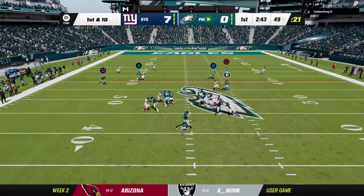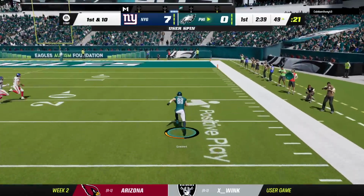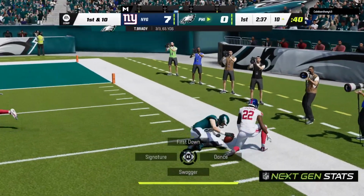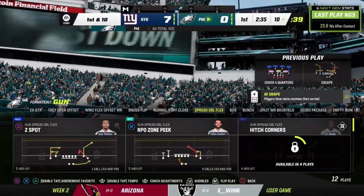Here's Brady to throw. That's caught by the big tight end, Dallas Goedert. He'll get it inside the 20. And he's taken down, but not before reaching the 10-yard line. A big pickup of 38.